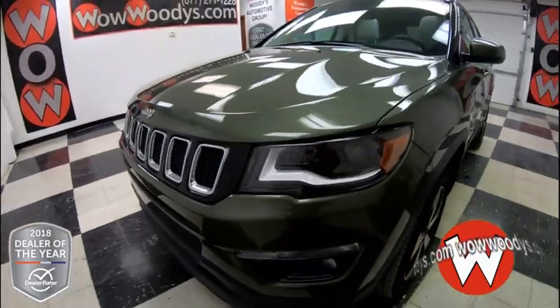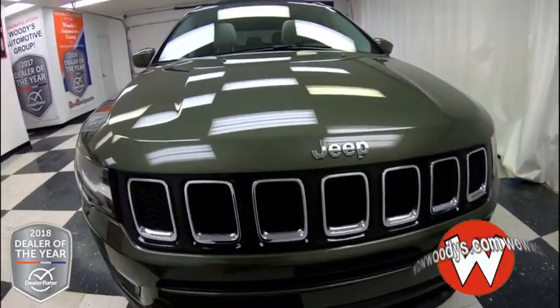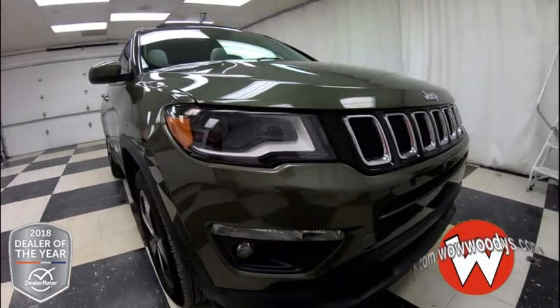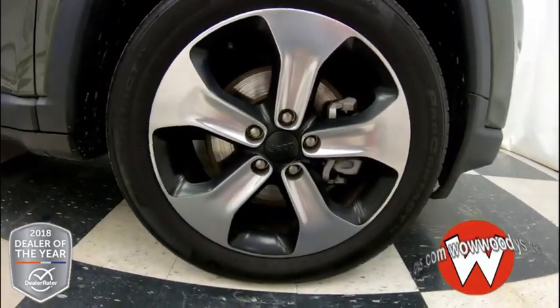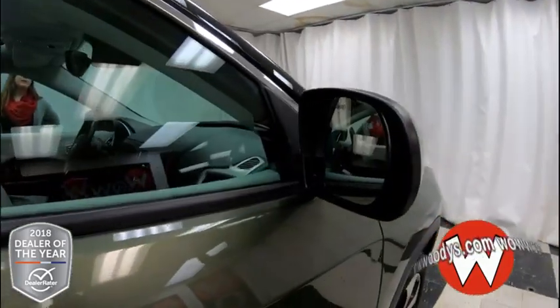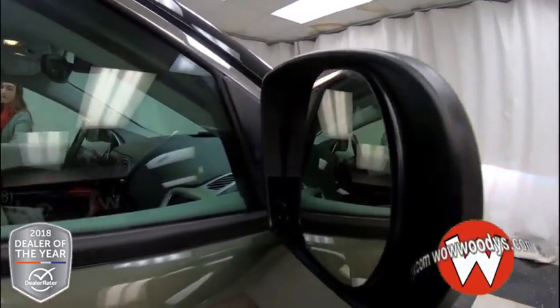So it comes in this green exterior color. You have your Jeep badging and some outlining on your grille in chrome, projector beam headlamps with accent lamps and fog lamps below that. This has a 2.4 liter engine, and looking down at your wheels, those are 18-inch wheels. You have your side mirrors. They are powered and heated with blind spot monitoring and cross path detection, so it will alert you if there's a vehicle in your blind spot.